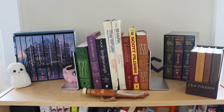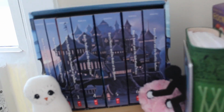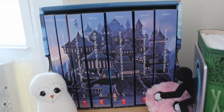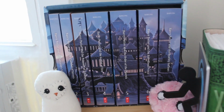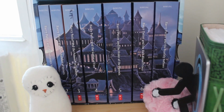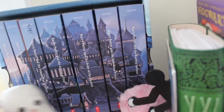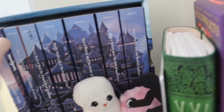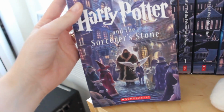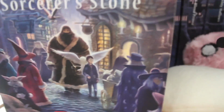And now the top shelf. I'll start over here with Harry Potter. This was on one of my registries, kind of as a joke, but not really because I did want it. And someone actually got it for me. Thanks, Bethany and Patrick. That was so very nice. So now I own all of them, and these are the new covers too. So let me just show you how absolutely beautiful they are. Look at that. Oh my goodness.